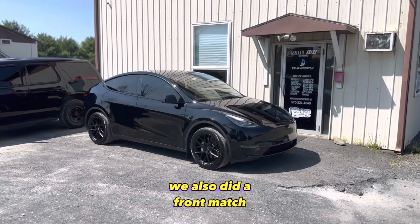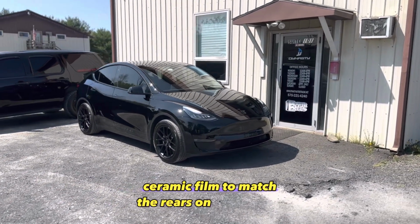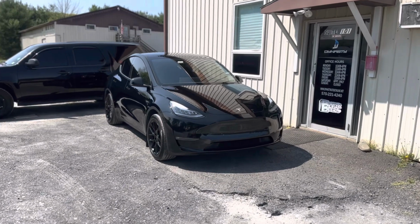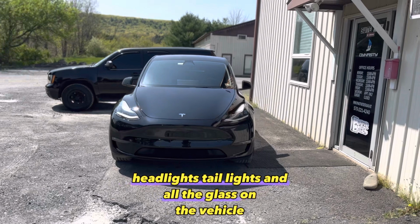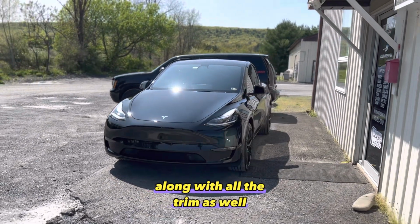We also did a front matte ceramic film to match the rears on the vehicle. And we also coated all the wheels, headlights, taillights, and all the glass on the vehicle along with all the trim as well.